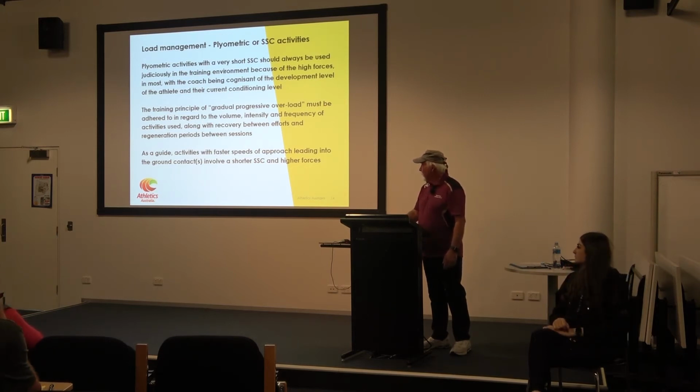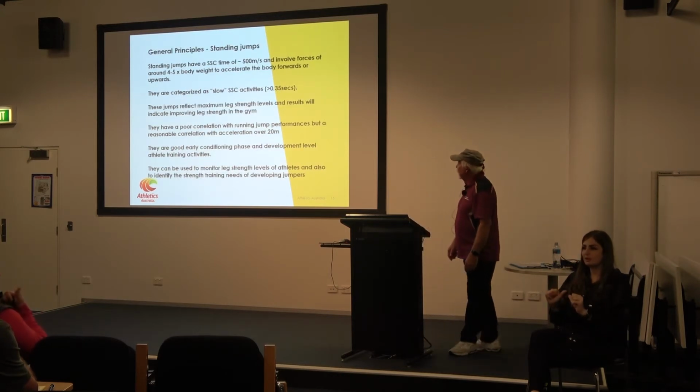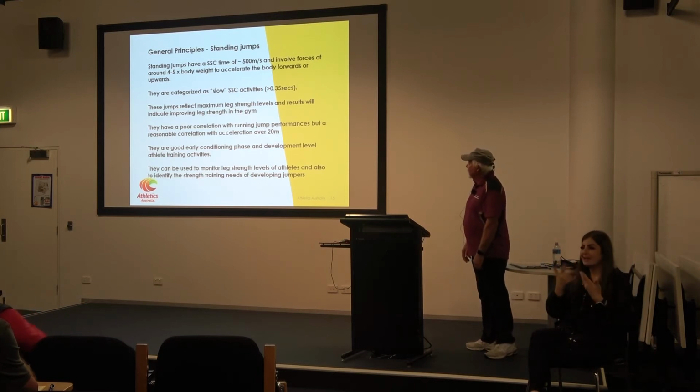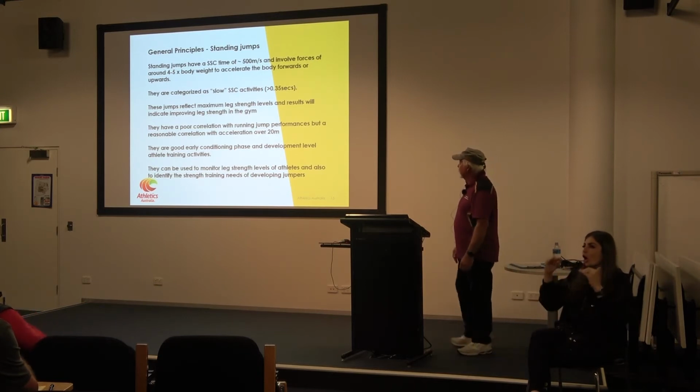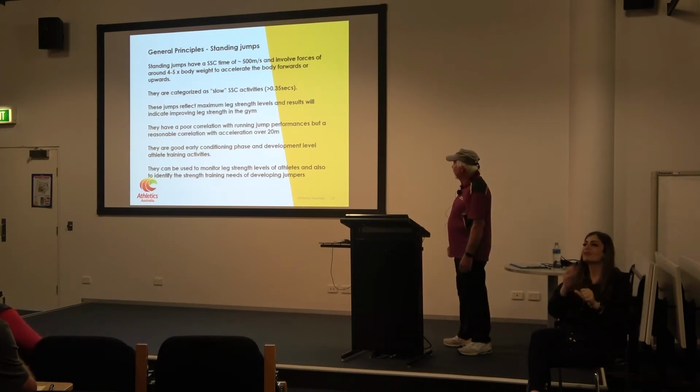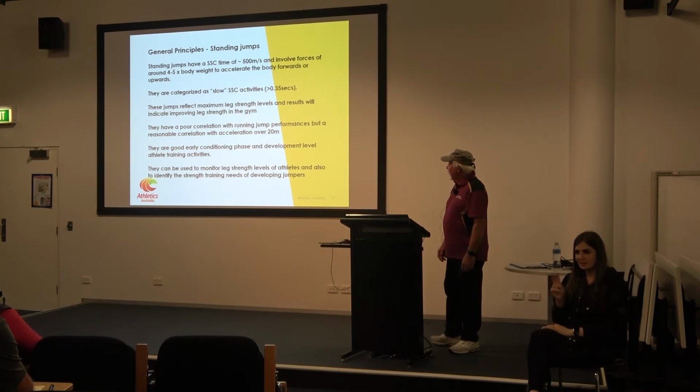So as a general guide, the activities with faster approach speeds leading into the ground contacts have a shorter stretch shortening cycle and higher forces. So let's start to look at some of these activities, the general principles. Standing jumps have a stretch shortening cycle time of about 500 milliseconds, and they involve about 4 to 5 times body weight to accelerate the body upwards or forwards. They're categorised as slow because they're under 0.35 of a second.